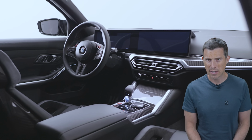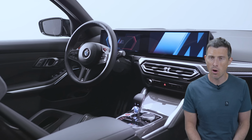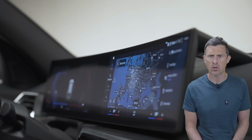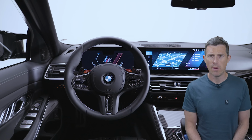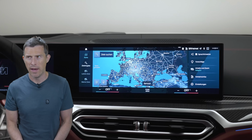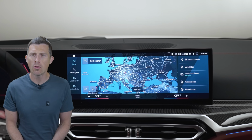Where the Touring is faster than the Saloon is the responses from its infotainment system, because it gets the new iDrive 8, which has an upgraded processor and a glorious widescreen curved display, just like in the i4 and the iX. There's also fewer buttons as well. Many are now touch sensitive controls, just like in those two electric cars. To be fair, eventually the saloon version of the M3 will get that system, but not for now.